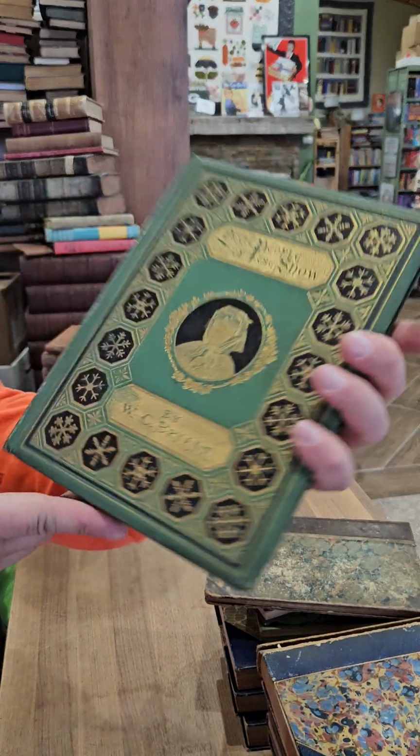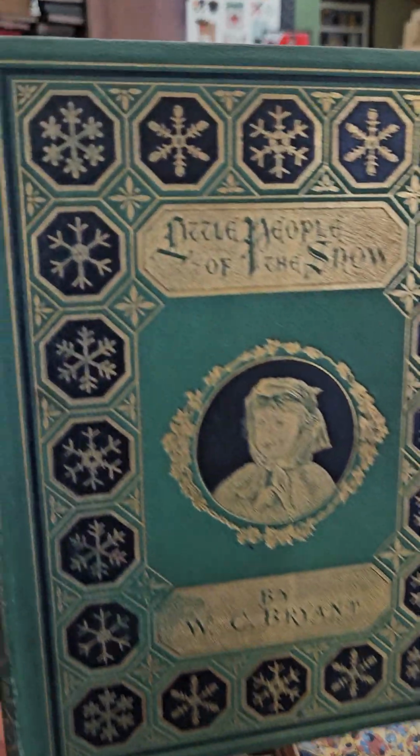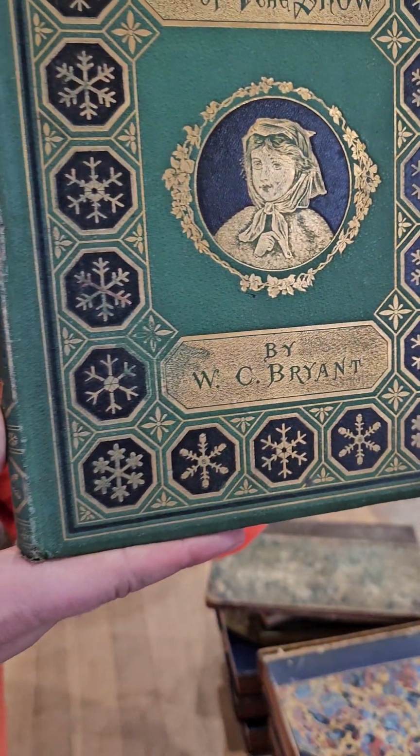Ooh, I like this one. Little People of the Snow. Just in time for winter. Some parts of Wisconsin got snow. I think last week they got their first snow. We haven't yet. Hopefully not for a couple more weeks.